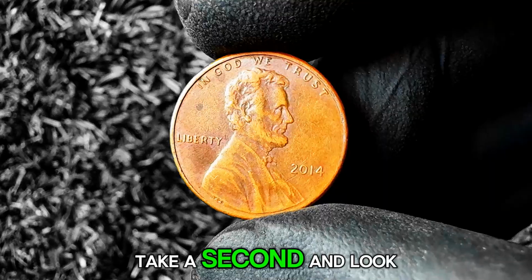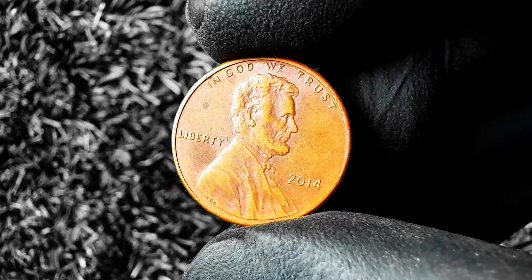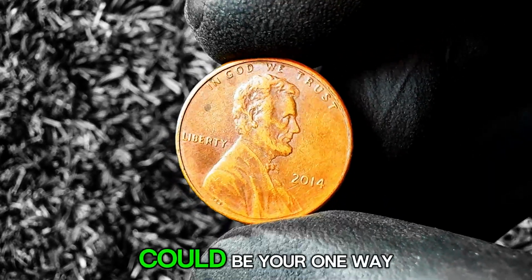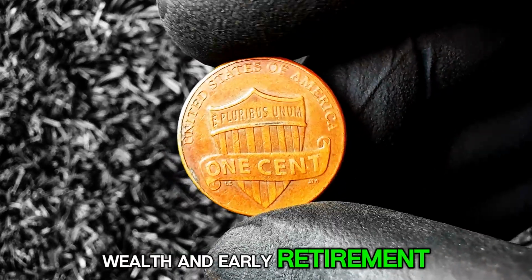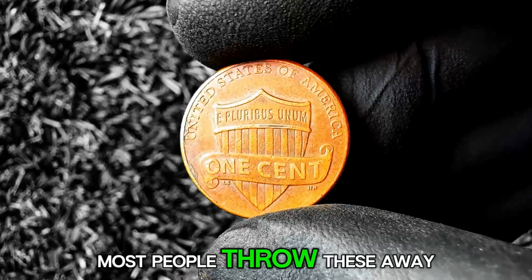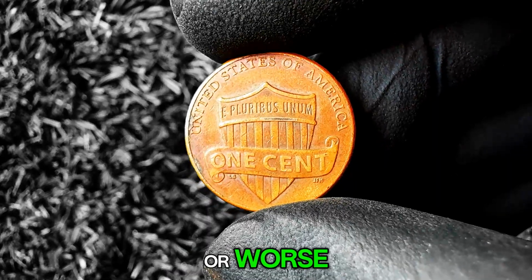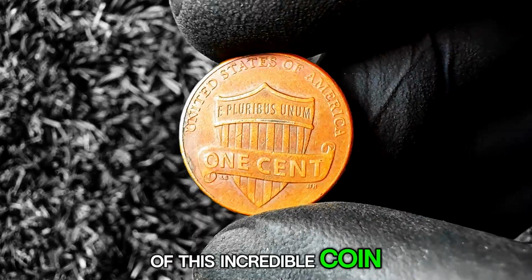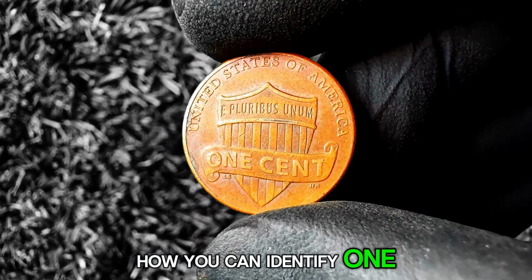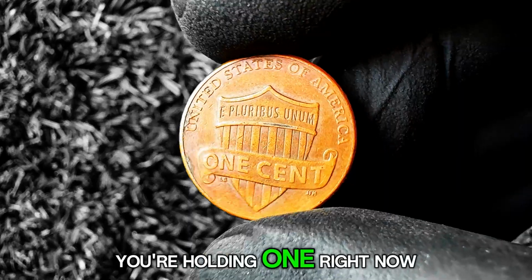Now, take a second and look at the pennies in your drawer. That little copper coin could be your one-way ticket to a life of freedom, wealth, and early retirement, but here's the twist: most people throw these away. Or worse, spend them on gum. Let's dive into the story of this incredible coin, how you can identify one, and why time is running out if you're holding one right now.